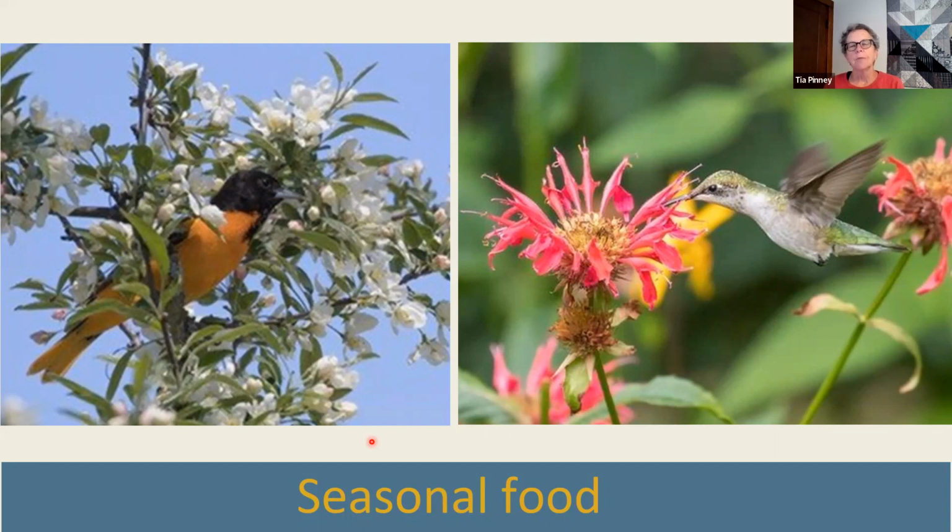We have a bee balm on the right hand side. That's a summer blooming plant. I noticed the other day my bee balm is opened, and it will bloom from now through a good part of the summer. It will repeatedly bloom, and so that's a good summer blooming food source, and it will bring hummingbirds. If you plant bee balm, you will get hummingbirds, I guarantee.